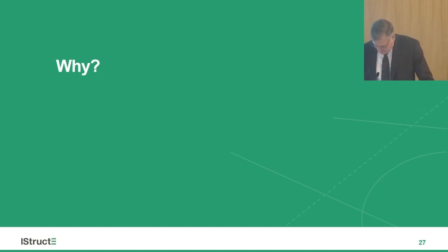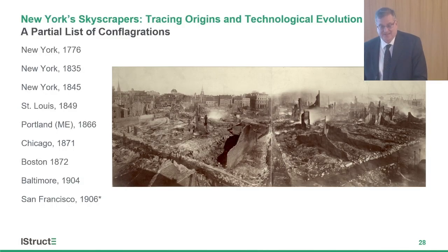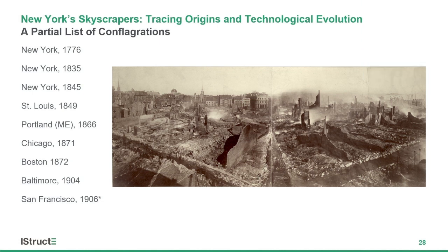And I want to add a minor content warning. I am going to be discussing some unpleasant things involving buildings. One other comment is I'm going to be using the word fireproof because that's what people called it back then. Today we would say fire rated. This is a very partial list of fires in the United States that destroyed a significant percentage of a city. New York, we got it out of our system early on. The Chicago fire is the one you've heard of. I want to compare the Chicago and Boston fires, which is the next slide.